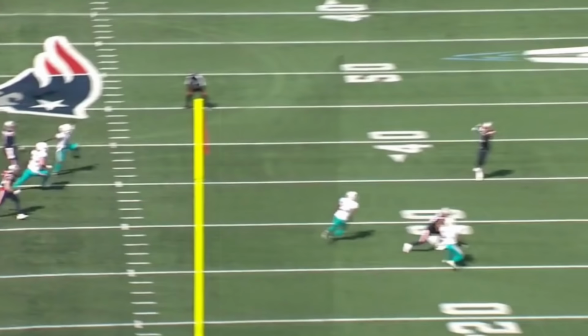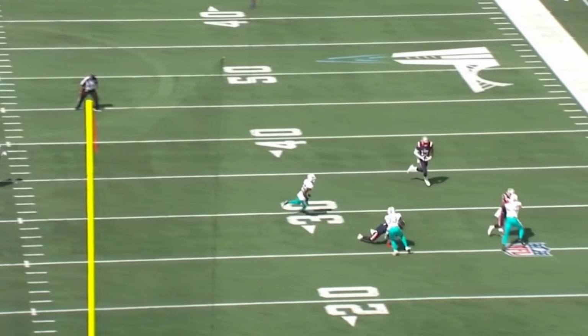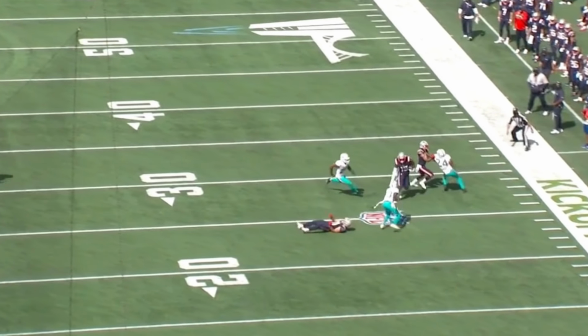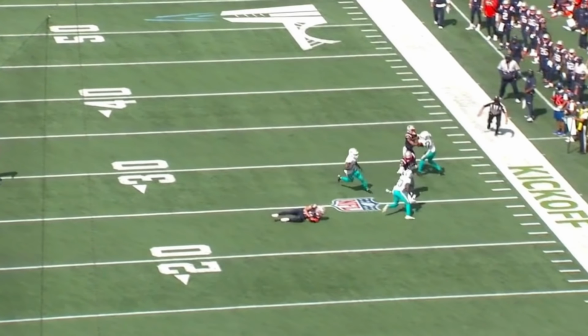You'll see. Now, take notice of this. He's not really in on the play, but watch. He goes from getting his hands in Cam's face to trying to get back into the play when he's 20 yards from the play. And this is a consistent feature.